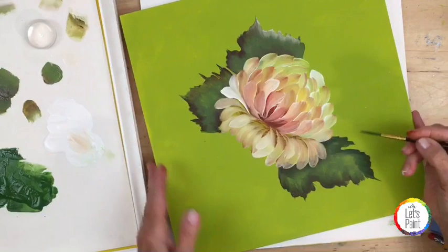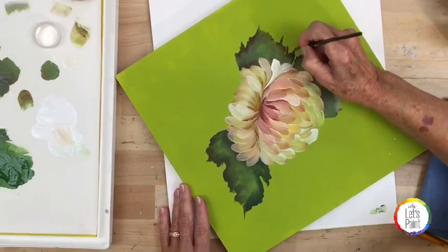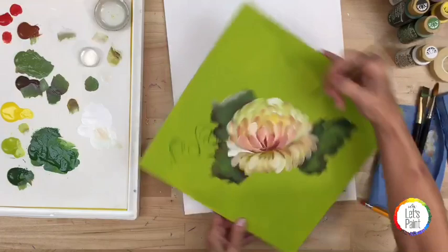Let's come over here by the leaf, get loose from the shoulder, think M's and W's, light touch, don't bear down hard, and do those beautiful curlicues with the point of that beautiful liner. I love it! That's gorgeous! I don't want to put too many of them.